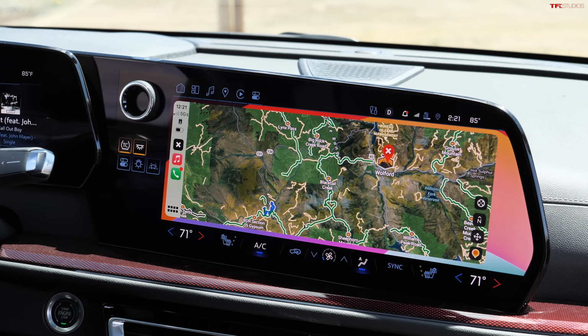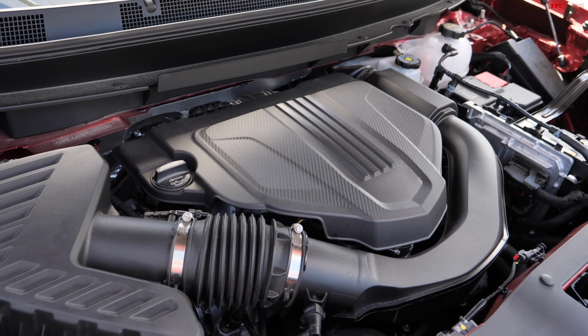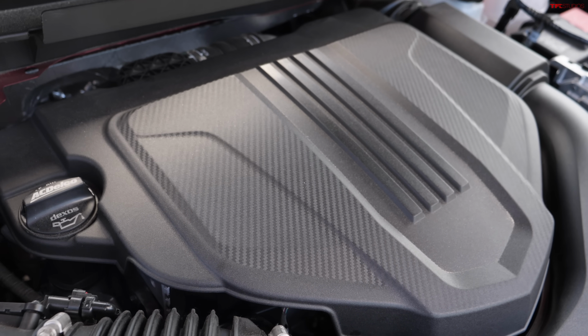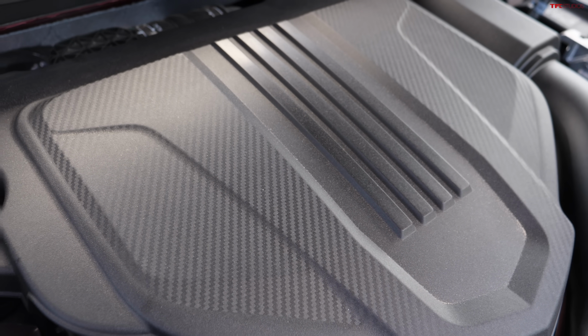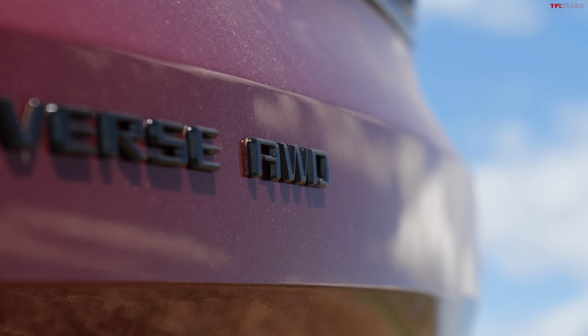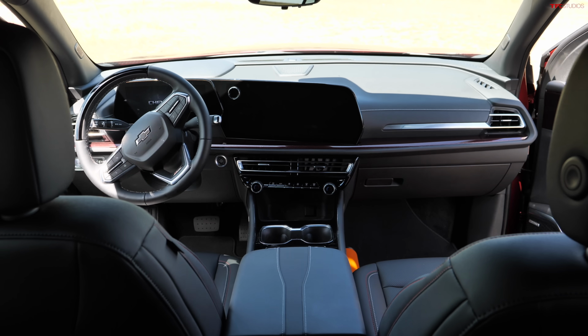It's an awesome app. All right, so under the hood, we've got a 2.5 liter inline 4-cylinder turbocharged engine. And what are our power numbers? 315 horsepower, 317 pound-feet of torque. Like I said, this one is standard all-wheel drive, but other versions of the Traverse will be front-wheel drive, and we've got an 8-speed automatic transmission.